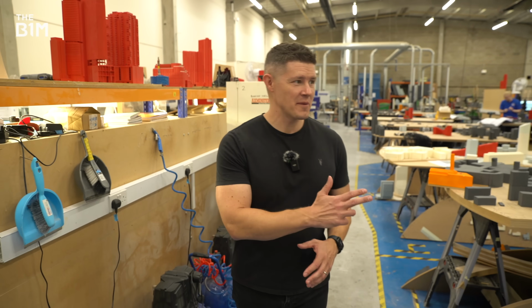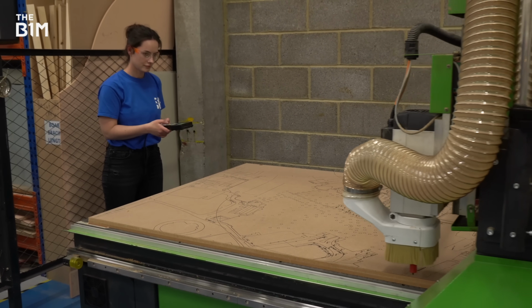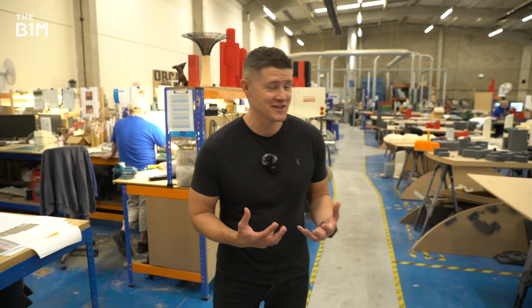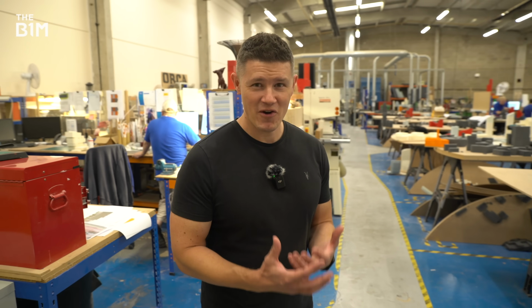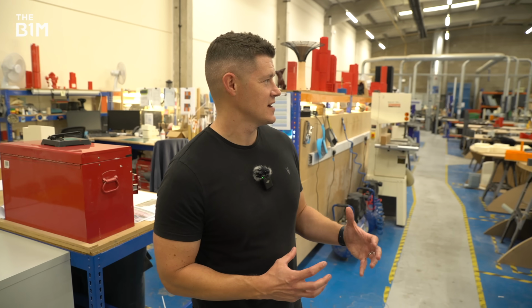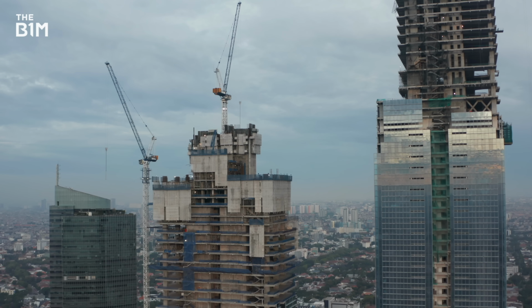And these incredible people, these unsung heroes, are making sure that so many different types of building around the world are actually viable. They can actually stand up. They're making our skyscrapers possible. It goes to show once again the incredible power of this industry, the incredible array of jobs there are in this industry, and the amazing people that put so much into making our built environment happen.